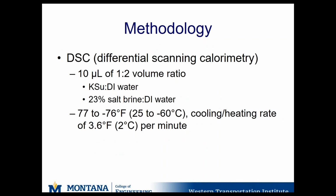Another test method we used was a differential scanning calorimeter, or the DSC, and this allowed us to better understand the thermal properties of this product. So what we did is we took 10 microliters of a 1-to-2 volume ratio of potassium succinate to DI water, and then also our salt brine mixture. And again, the salt brine was deionized water and reagent grade sodium chloride. And what the DSC does is it heats and cools the product slowly over time, and it goes up to 77 degrees, and down to minus 76 degrees Fahrenheit. So a pretty substantial heating and cooling range. And we get to look at the thermal data from that.